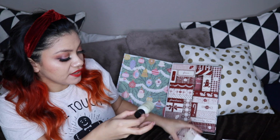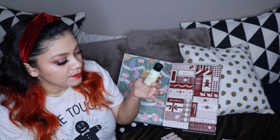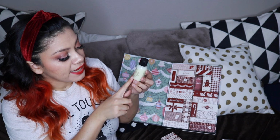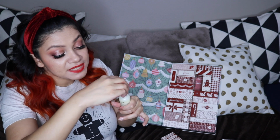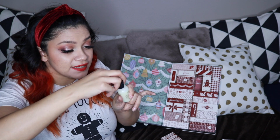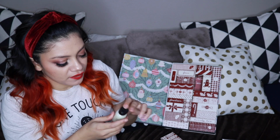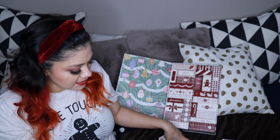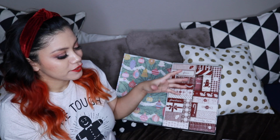In number 7, we have the Purity Made Simple by Philosophy, and it says this is a 3-in-1 cleanser for face and eyes. I'm gonna give it a little smell test. It is sealed. Oh, it smells really nice. I can't put my finger on the scent, but it's definitely a very clean scent, at least directly smelling out of the bottle. I obviously haven't put it on my face and washed my face with it yet.